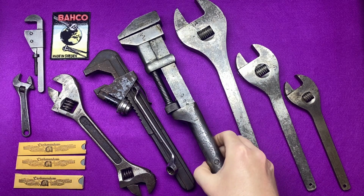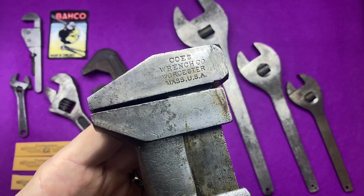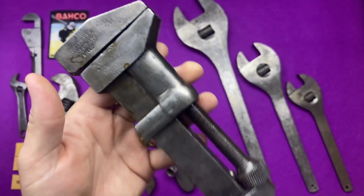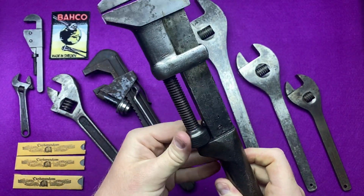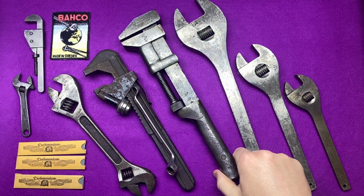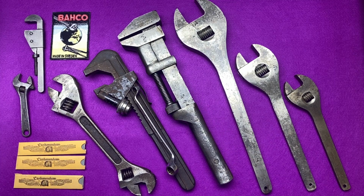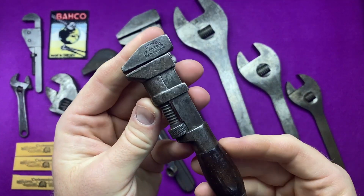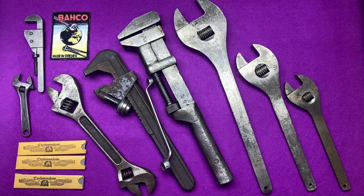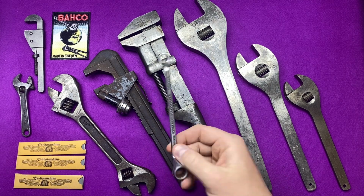Also, on behalf of Alex, I found this Coase wrench, really rather nice condition. Coase, Worcester, Massachusetts. Lovely head on it, seems to be working really nice, great condition, and that was also cheap. I think both of those are around £15 each, which I think was a bargain. Alex always buys the bargains. I like Coase wrenches, but I try my best not to collect them because they take a lot of space, but I do have a few. This is one of my miniature Coase, much smaller than Alex's big one. But yeah, those are for Alex. Let me know if you want it, Alex.